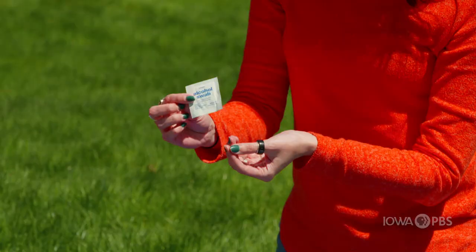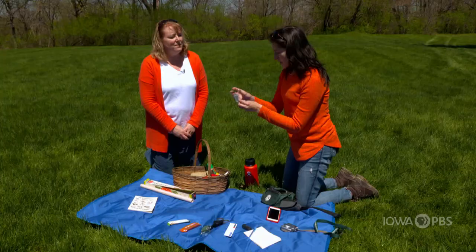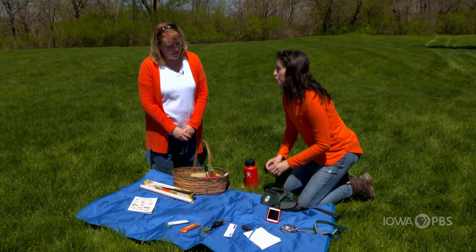So I normally carry some alcohol swabs or a little bit of ethanol with me, and I'll carry those in there. It also works great if you happen to cut yourself. You can clean yourself. So first aid kit is ready to go.